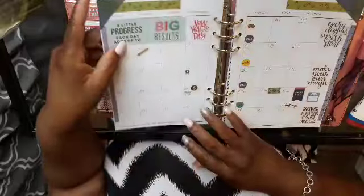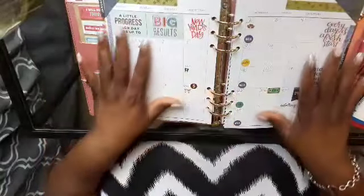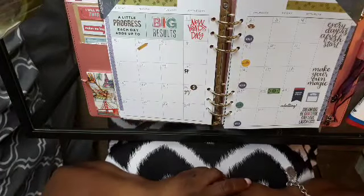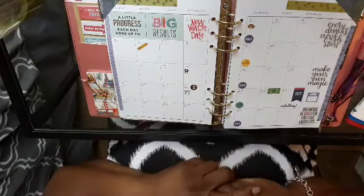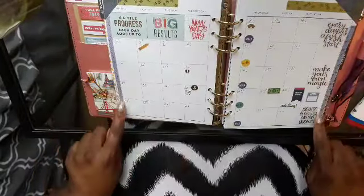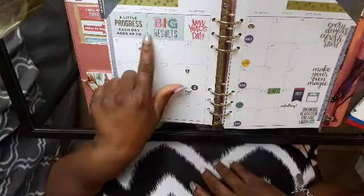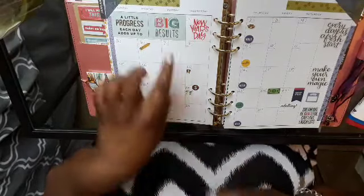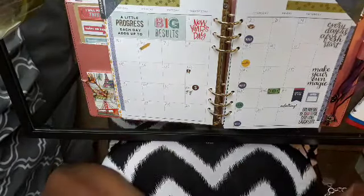live here with me. Right here is the month of January, and I've already started decorating it, and I'm pretty much done. I put on these stickers and everything, border. I put this on, a little progress each day adds up to big results. Wednesday, New Year's Day. On Thursday, I had a doctor's appointment, but I have to reschedule that.